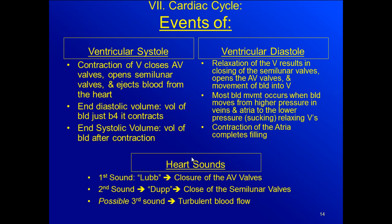But at the same time, it could be that one of the valves is leaking, or it could be that there's a hole somewhere, so there's blood flowing when there shouldn't be. We call that a heart murmur. And oftentimes, babies will have a heart murmur.